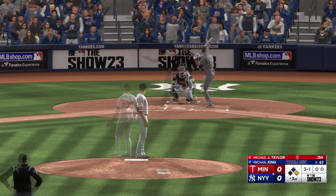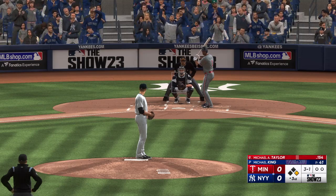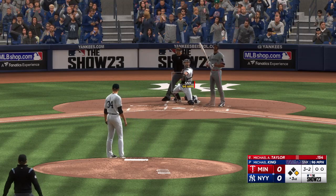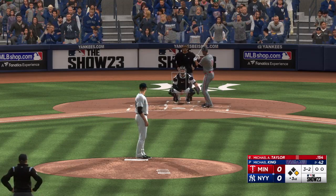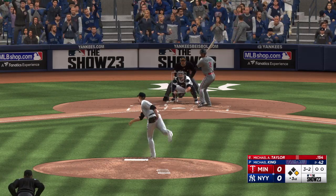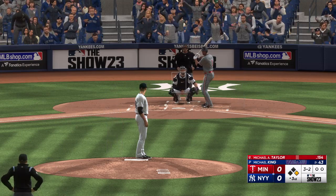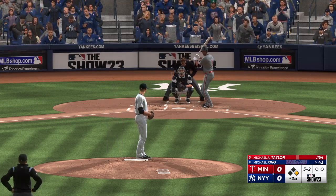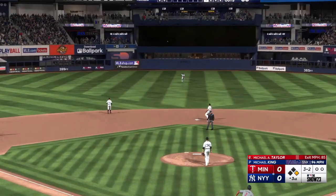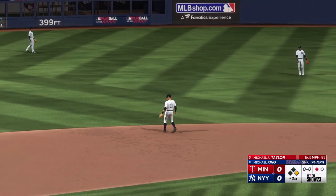And the 3-0 finds the zone. Now on this count, runner not known for his speed, but I think you got to put him in motion. Try to avoid a double play here. Way out front for strike two. 3-2 on the way. Fights it off. He'll see another. On a line. Flashes the leather on the running catch. And there's one down.